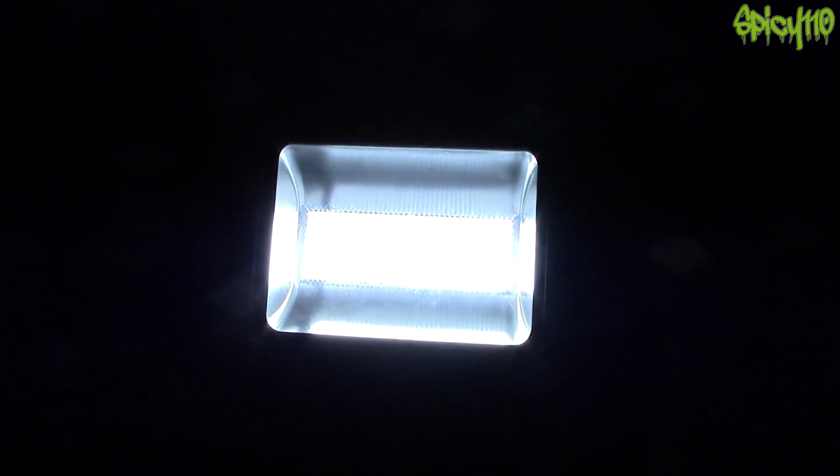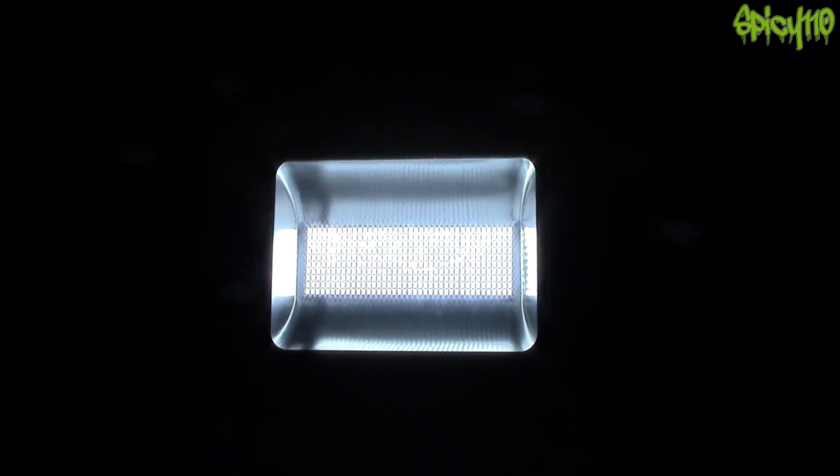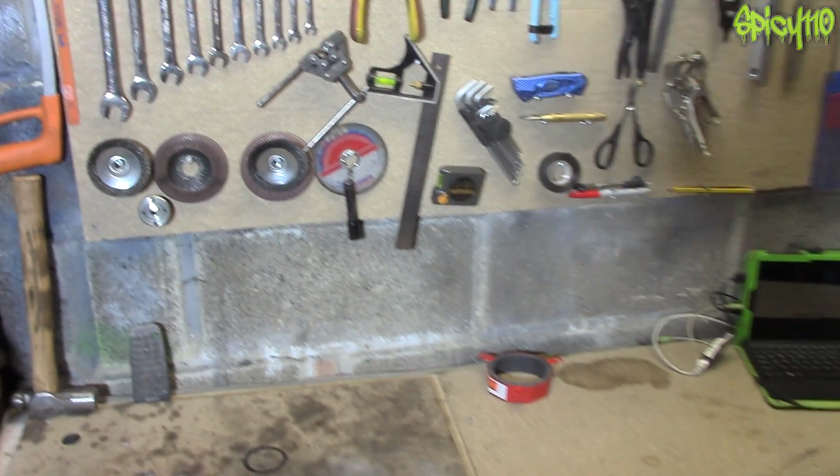Oh, the other light I didn't mention is a 1000 watt. Jesus Christ, can the camera deal with it? It's trying. Wow. I've shown you in that cupboard. Oh, I haven't shown you in this one.